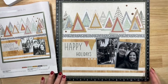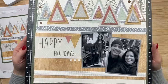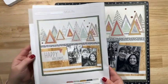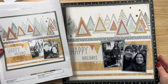Okay, so there we have it. The beautiful mixed-in layout. It was so easy to create. Copycat, just like the catalog.